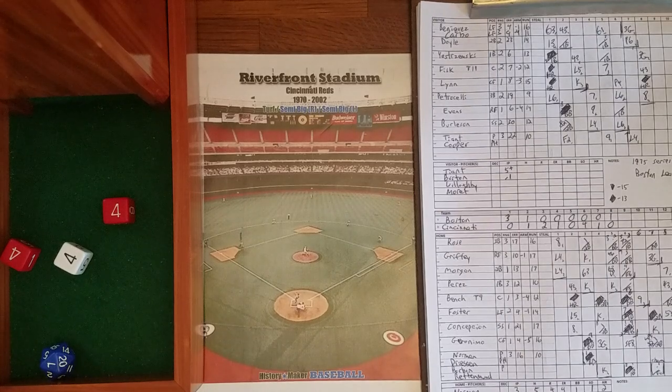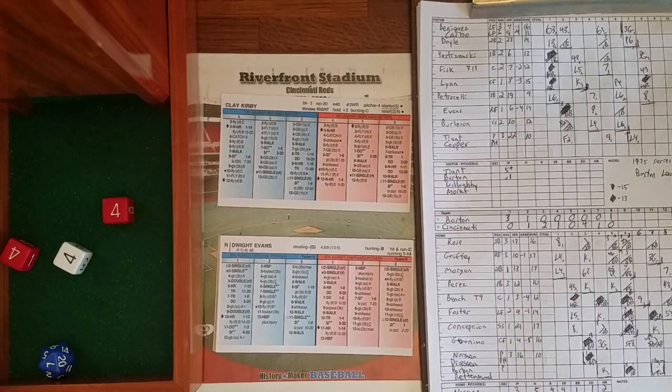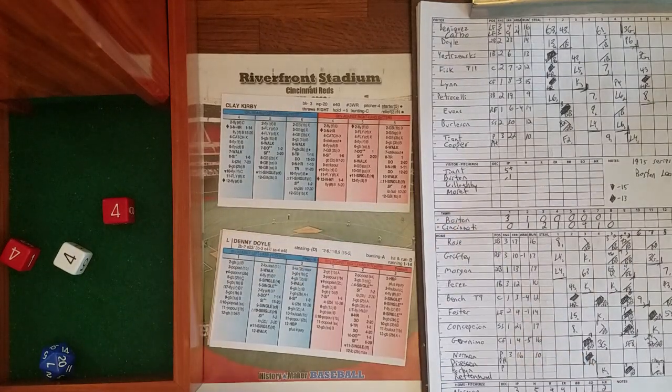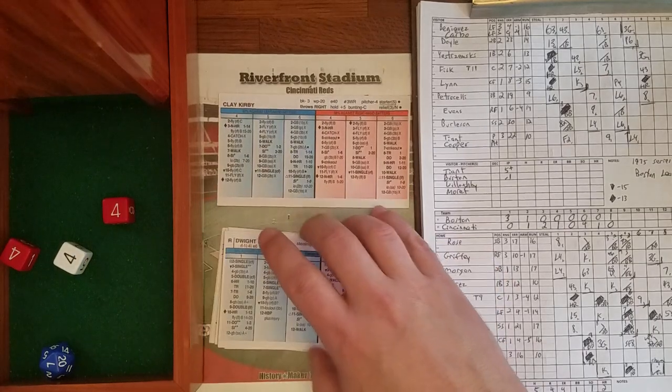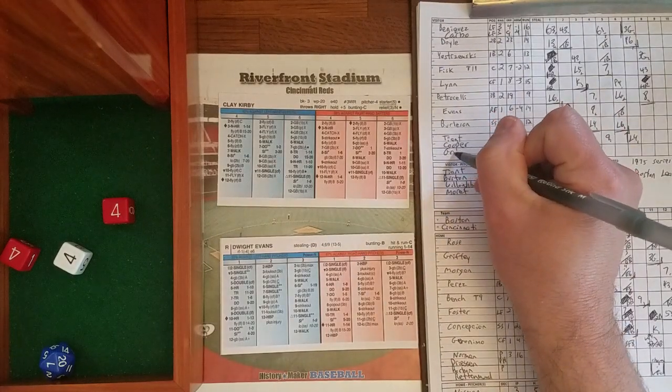Last chance for the Red Sox. It'll be Dewey Evans, Burleson, and then a pinch hitter to face Clay Kirby. And let's see what they got left on the bench for the Red Sox that can pinch hit. And let's see, they've used Carbo already. They do have Doug Griffin. So I guess Doug Griffin's the best they got left. So it's going to be Evans, Burleson, and Griffin. Evans, Burleson, and Griffin will be your pinch hitters. Griffin will pinch hit.